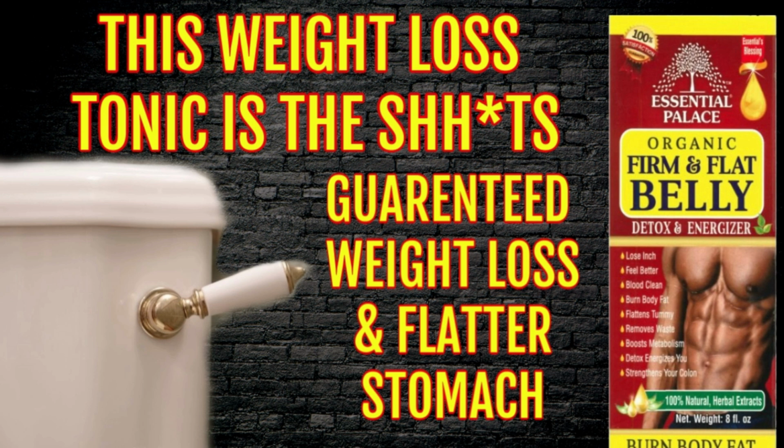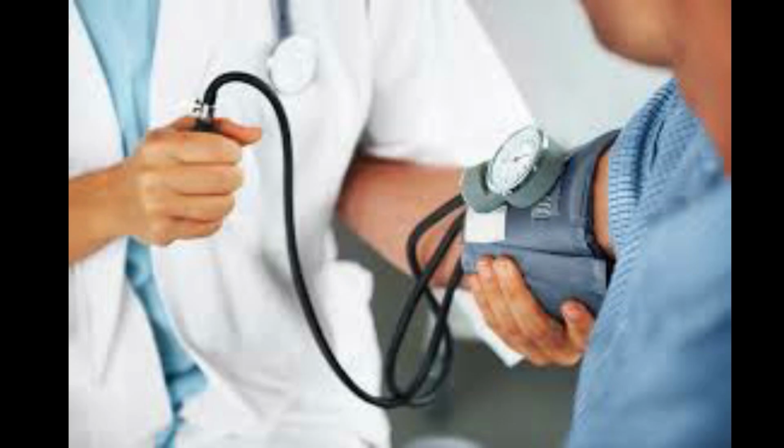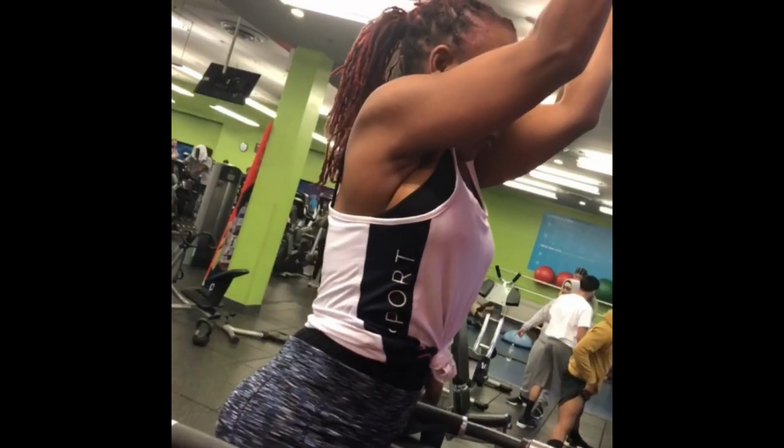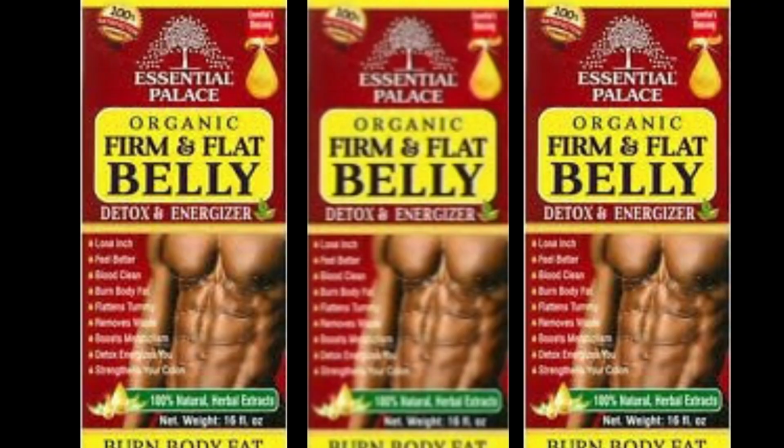This has been flying off the shelf like crazy. This is my popular detox tonic that's been working for so many. So if you're trying to lose weight, get those inches off, as well as lower your blood pressure, lower your cholesterol, lower your blood sugar, and boost your metabolism, give you extra energy, and suppress your appetite, well, check out the Firm and Flat Belly Detox.